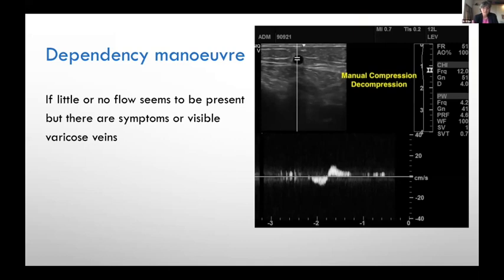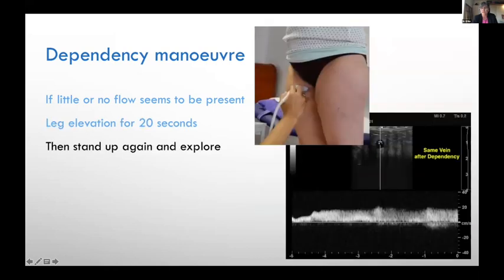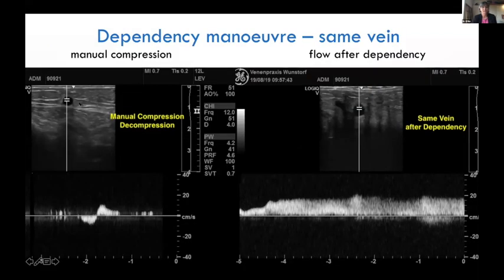Sometimes you have patients where you see the varicose veins and you think this should be from the saphenous vein. But when you make a manual compression decompression, and for example, you find no flow, no reflux. Then you can lay the patient down for 20 seconds with an elevated leg and then record the flow at the same place. And the leg has gone empty while the leg was laying down. And when the patient gets standing up again, you have 1 or 2 minutes of retrograde flow. And this is very, very easy to perform and a very exact form to sort out if there is a reflux. So again, this is the normal in standing compression, decompression, you have no flow. And then the same patient lay down, stand up again.